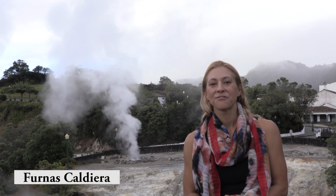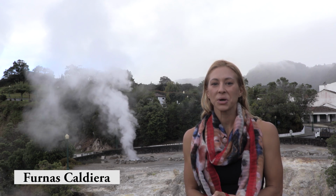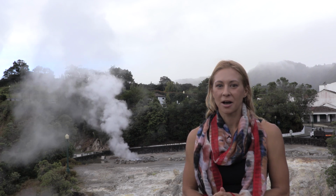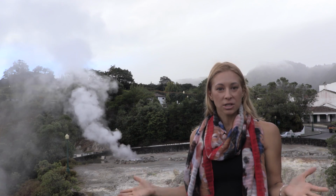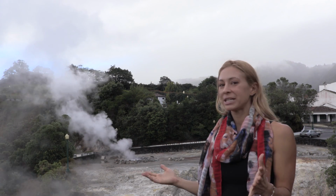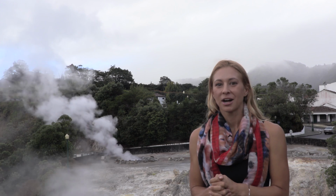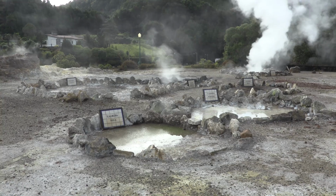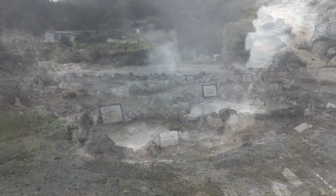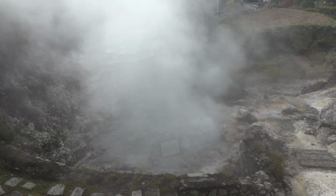I'm standing here at the Furnas Caldeira, one of the most geothermically rich places in all of Europe. And as you can see behind me, there are these big plumes of white, what looks like smoke. They're actually quite stinky. They smell a bit like sulfur. And that's because right down below me and behind me, there are big bubbling ponds of hot water, mud, and sulfur. And these are all coming up from the volcanic origin of this island.